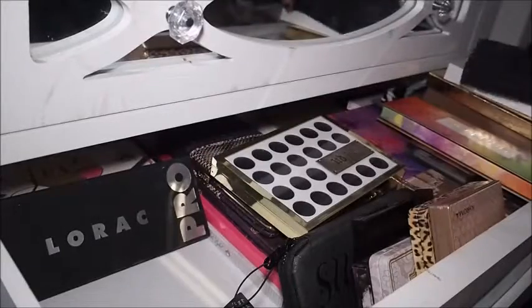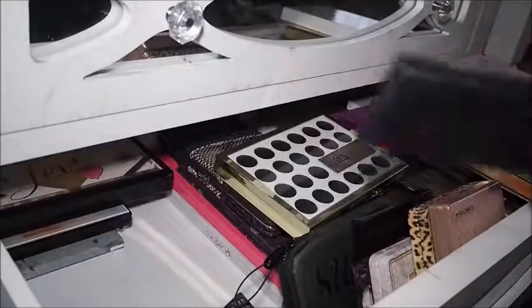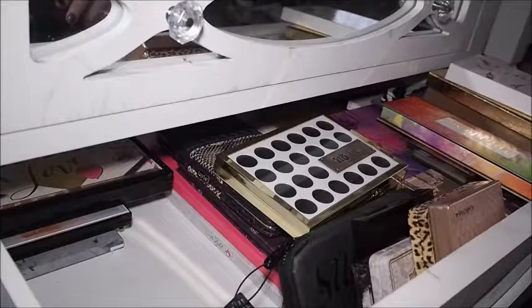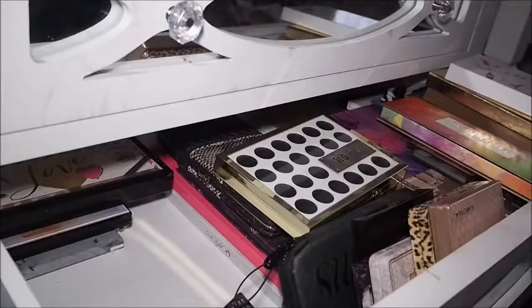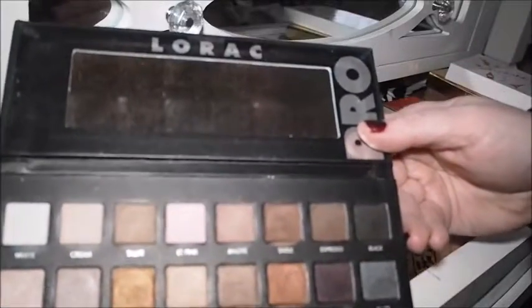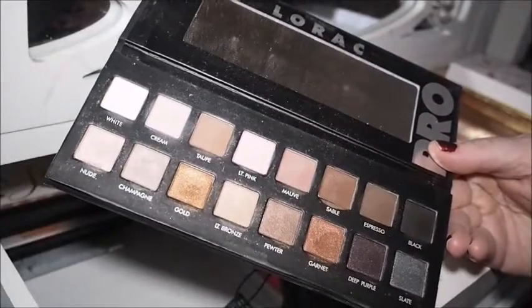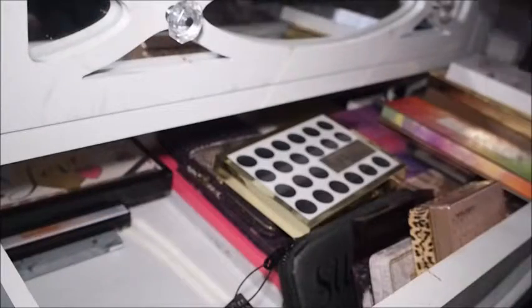So far we've got a potential two that are going, which, I will be honest, this video was never meant to be a declutter one. It was just showing you my higher end palettes. So this one is the Lorac Pro, which I really like. I'm going to keep it in the collection just for now, and see how I feel about it. But yeah, I like that.